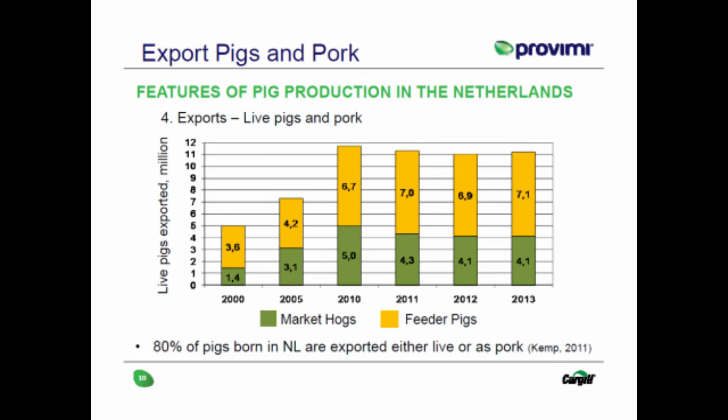So if you combine the live exports and also a fair bit of the meat, so pigs that are harvested in the Netherlands, a fair bit of that meat is also exported. When you combine all of that together, about 80% of the pigs that are born in the Netherlands end up being exported, whether that's live, either as a feeder pig or market weight pig, or when you factor in any of the pork product that is still harvested in the Netherlands.